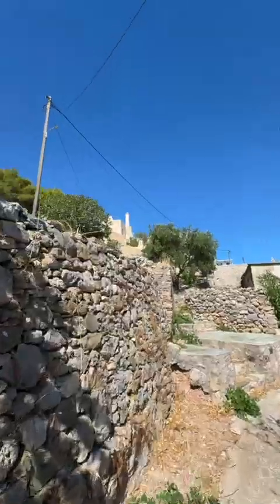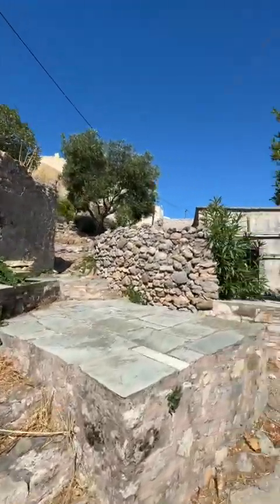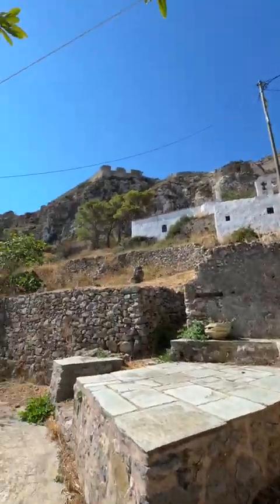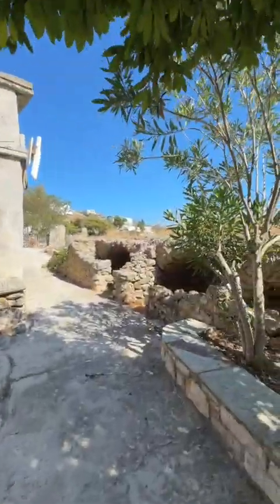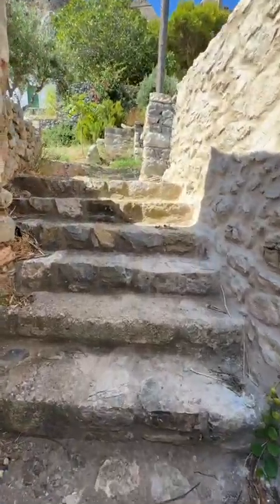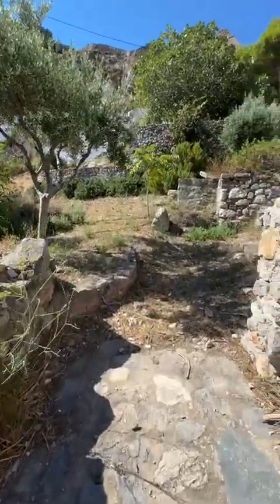So, again, I guess I'll try to get to those churches. But again, if you've got these houses here, you'd have a view of Kapsali from one side, and then the view of this castle from the other side. What a beautiful place to live. Okay, you don't know until you try, so I'm walking up this little staircase. Let's see where this is going to take me. Sort of looking for those churches.